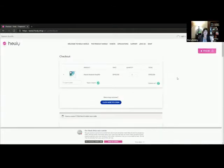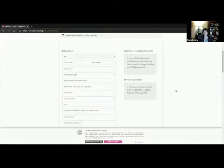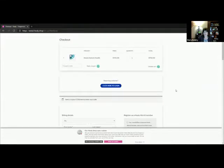But because we're coming into Donna's website to purchase as a customer, it's going to ask them to put in all their details. So if you're ever trying to buy a Healy for you, or you're in someone else's back office shopping for them, as a partner, you're no longer shopping as a member, you're shopping as a customer.